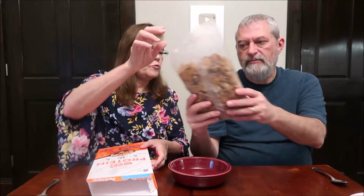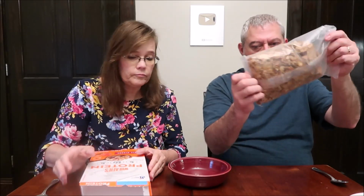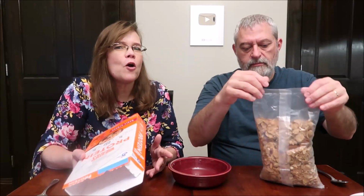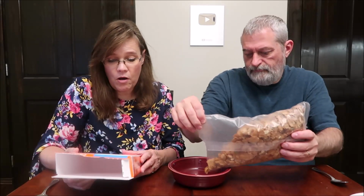You might have to shake that. I see almonds in this one. Yeah, you need to shake it. There's a whole lot of shaking going on. I could have just opened it from the bottom. You could have. Didn't even think about it until I'd already done it. Okay. Just flip it over and open it from the other end. Maple almond.